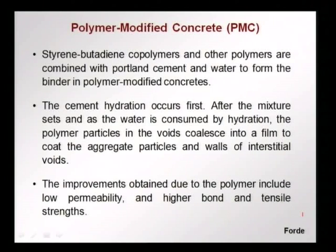Polymer modified concrete is where we have polymers combined with Portland cement. This could be styrene, butadiene copolymers or other polymers. This is mixed along with this Portland cement and water to form the binder, and there we have PMC or polymer modified concrete. Here the cement hydration occurs first. After the mixture sets and as the water is consumed by hydration, the polymer particles in the voids coalesce, join together into a film that coats the aggregate particles, and the walls of the interstitial voids, that is the gaps and the voids, are coated with a polymer film.